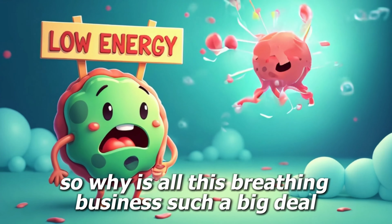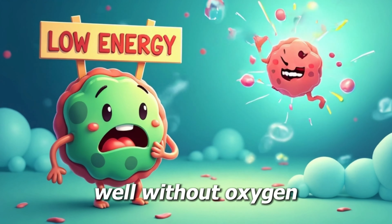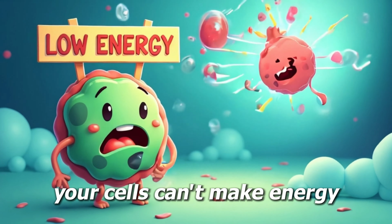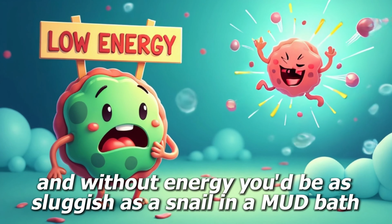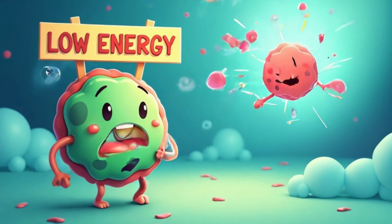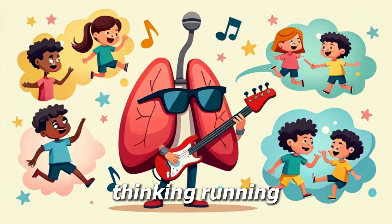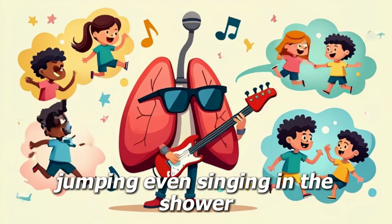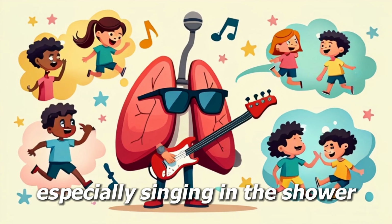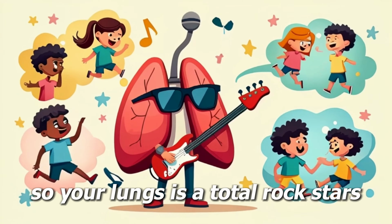So why is all this breathing business such a big deal? Well, without oxygen, your cells can't make energy. And without energy, you'd be as sluggish as a snail in a mud bath. Breathing fuels everything: thinking, running, jumping, even singing in the shower, especially singing in the shower. So your lungs are total rock stars.